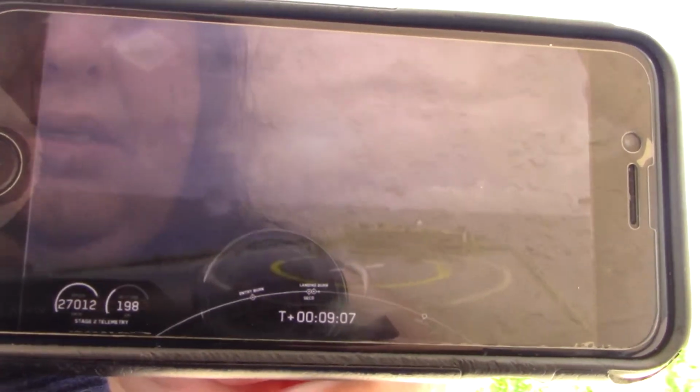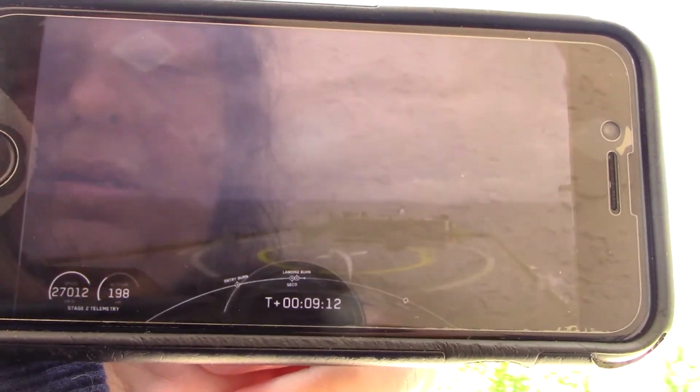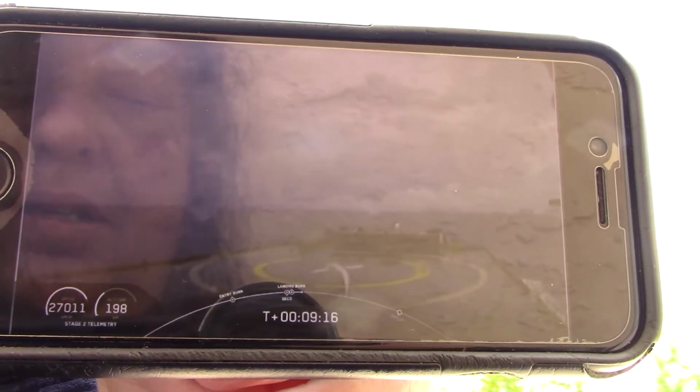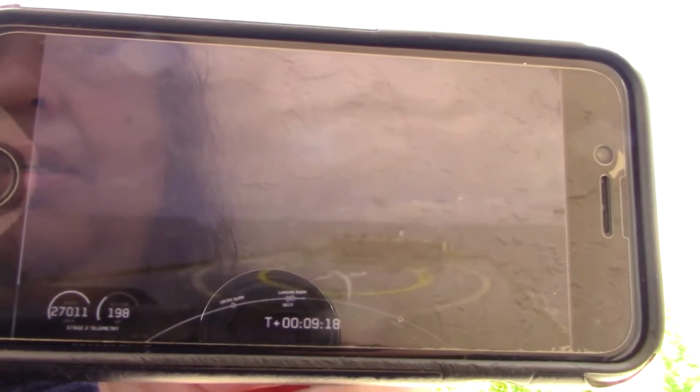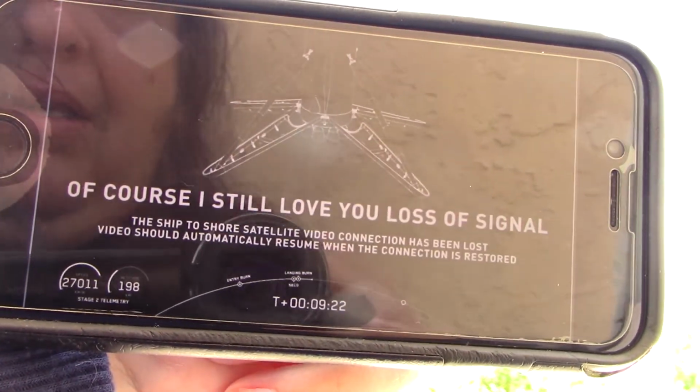Now we are waiting for our first stage to make its way to our drone ship. Dragon SpaceX nominal orbital insertion. Launch escape system is disarmed. Nominal orbital insertion. Stage 1 landing leg deploy. And what you're seeing on your screen is a live view of our drone ship, where our first stage will be coming down.